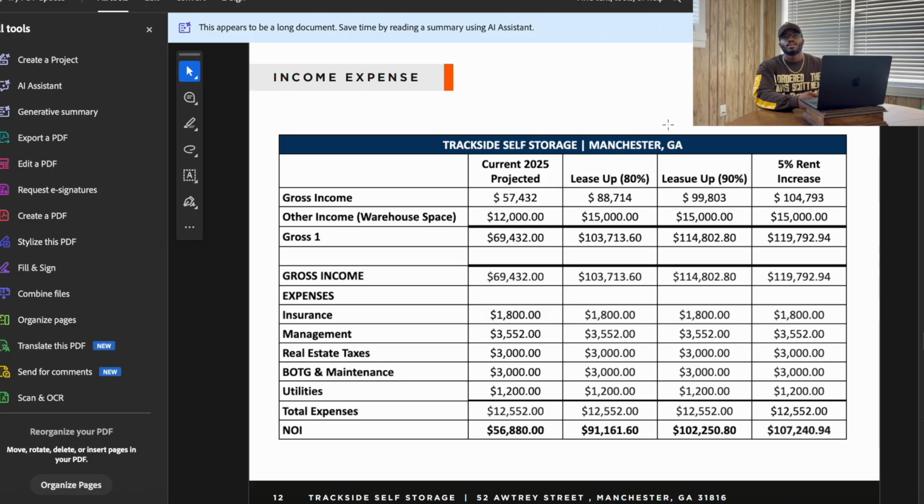I'm not buying a property on tomorrow's value. I'm buying it because it has the value, but I'm going to buy it based off of today for tomorrow. Does that make sense? So definitely do not pay for pro forma. Buy based on it, but don't pay for it.